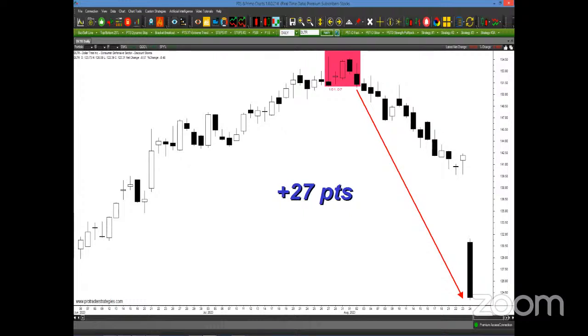So this is why we say out of all the three, even though they're all tremendous indicators, this one is the best of the best, the best of the three, because it really is designed to find these highs and these lows.